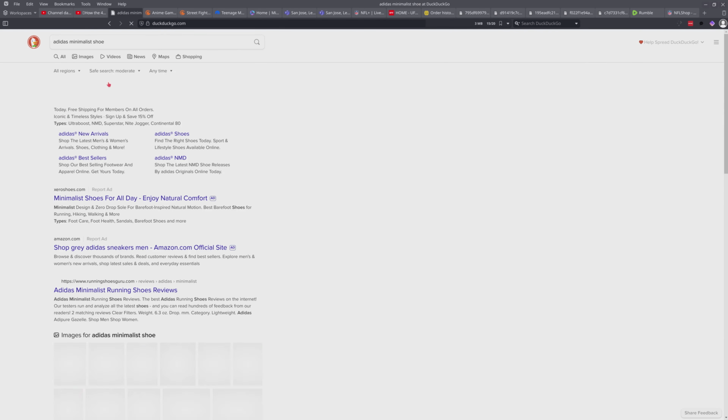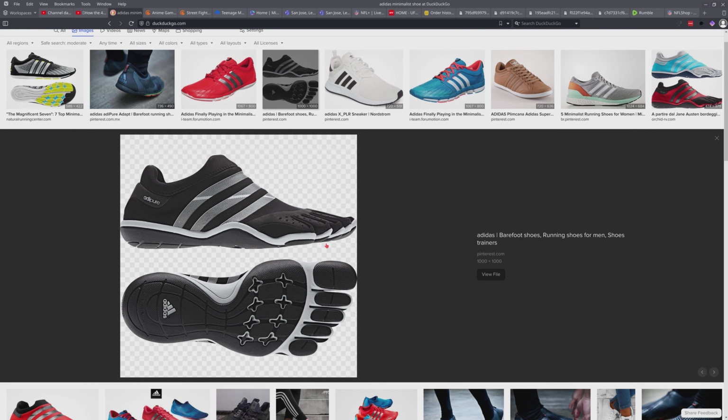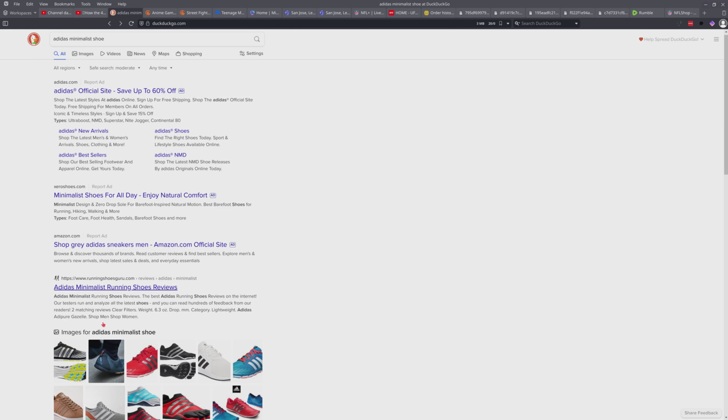I don't know. Maybe Puma did, maybe Adidas didn't. So let's see. Adidas Minimalist running shoes. Okay. Wait, is that Adidas? Let's see. Okay. It's got the Adidas branding. I don't know how they got away with this because it's got the 5 toes. 1, 2, 3, 4, 5. It's on Pinterest. Let me see if I can just take a look at this early review.